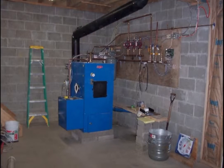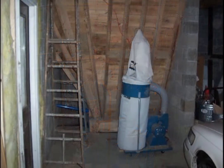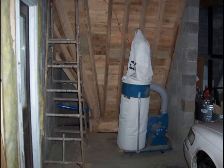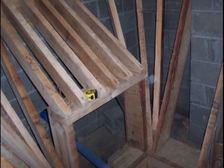Now I installed this EFM coal stoker boiler in the first bay of the garage, and that'll heat the house and this bay, and also my wood shop upstairs above this bay. So we had to have a place to store all the coal, so I built this coal bin. It's shaped like a funnel, so it'll direct all the coal down to that auger right there.